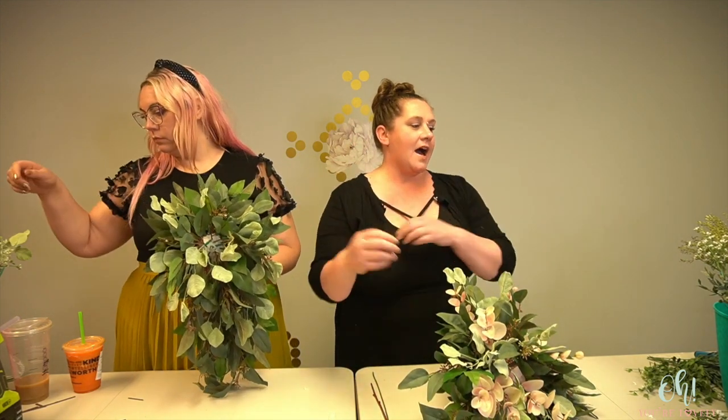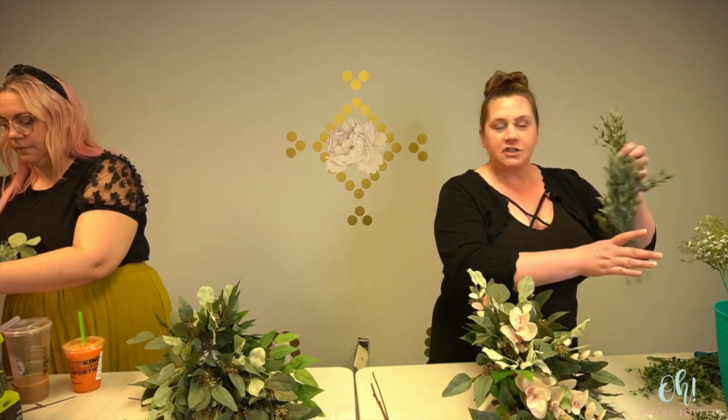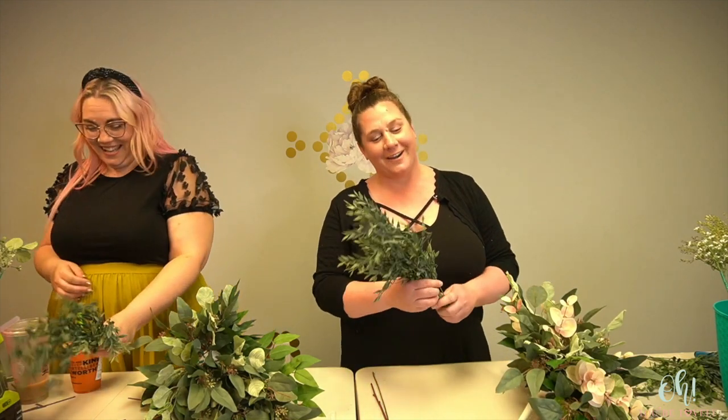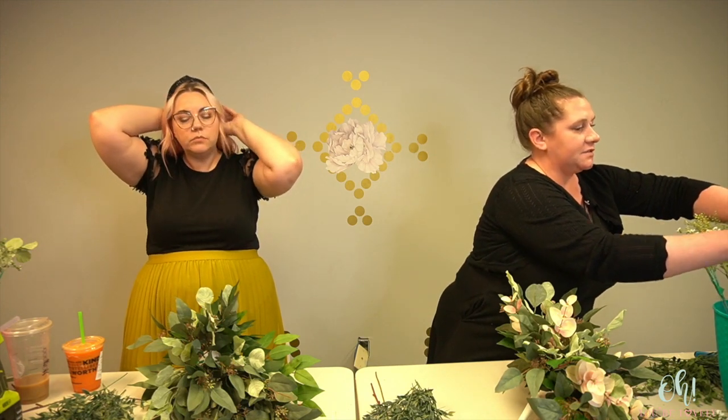So now we are going to be adding in our textured greenery. We are ambitious and decided that we wanted three different ones in, but you can just do one, you can do two, you could do seven. I've done it before. It's fun. But the three that we are using, we have our Italian Ruscus, which I'm gonna start with first. I think Stephanie was planning on doing that too.